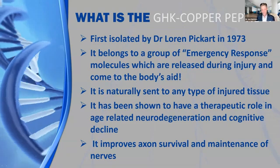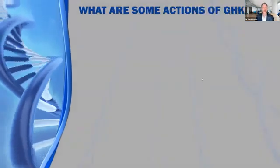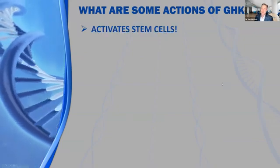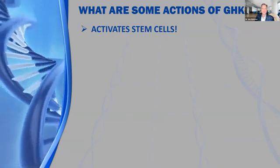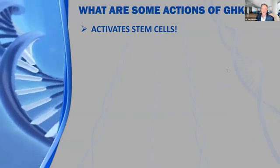And the axon is the big long part of the nerve, and it helps maintain those and maintains the nerves. Let's see, is my screen frozen? No, okay. So let's talk about some of the actions of the GHK copper peptide. Activate stem cells, that's what we talk about. But that's only one category of the effect that the GHK can have on the body.